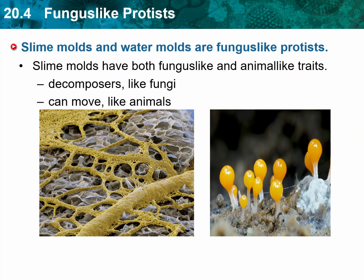the soil. For a long time, fungus-like protists were classified as fungi because they are all decomposers and have similar reproductive structures and cycles. However, fungus-like protists can move during part of their life cycle, while fungi cannot.